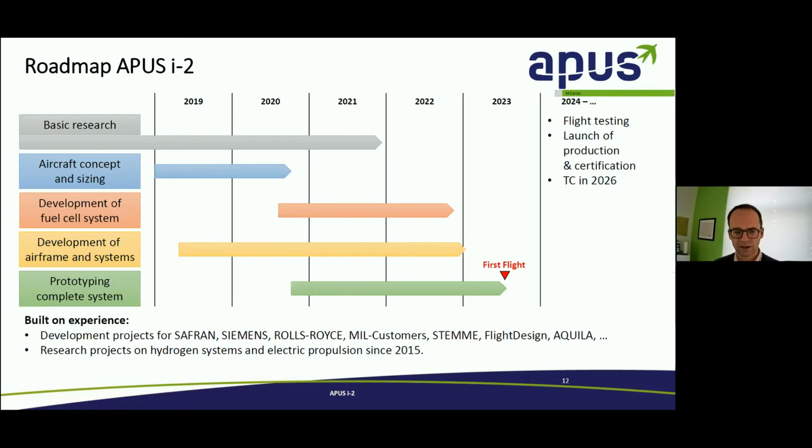And of course, our experience does not only come from this program, but we are working since some years on different electric propulsion aircrafts. For example, on the Extra 330, at that time it was Siemens aircraft. We work on this aircraft still to make the retrofit with electric propulsion system. We are working for Safran, working for Rolls-Royce. Some of you know the APUS i-5 program, a hybrid electric propulsion system. And we are developing and integrating the propulsion system, and some smaller aircraft manufacturers we are working for.